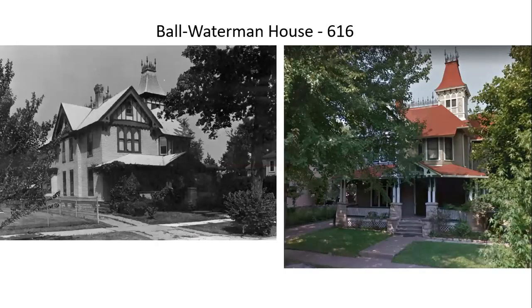This is number 616, the Ball Waterman House, built in 1880 for J.W. Ball, who is not really that notable except for he was an active member of the Methodist Episcopal Church. The style is late Queen Anne, and the Queen Anne style is one of the most popular Victorian styles for residences.